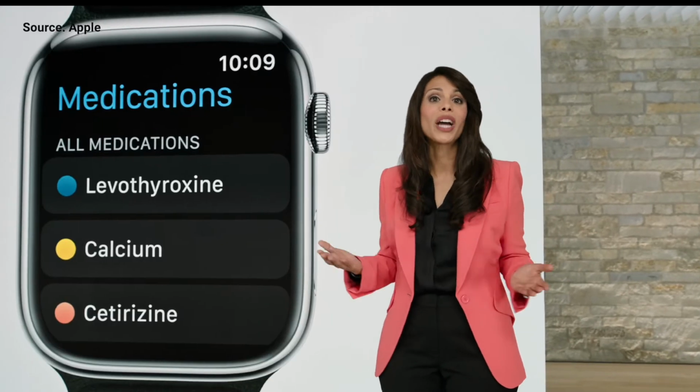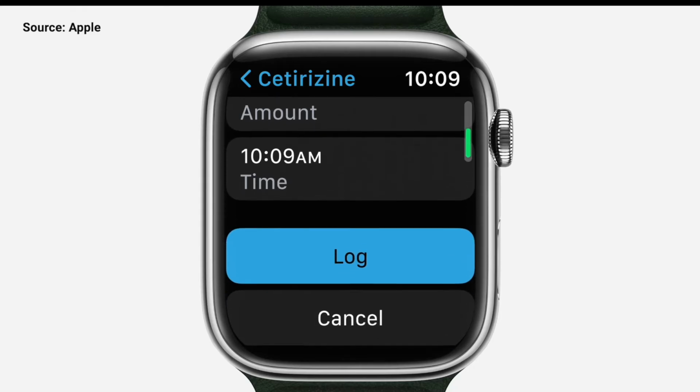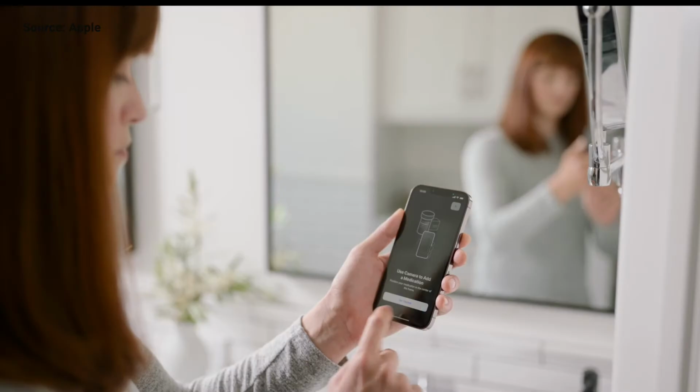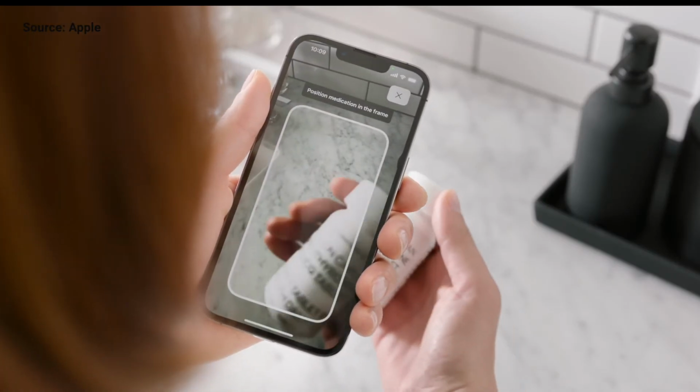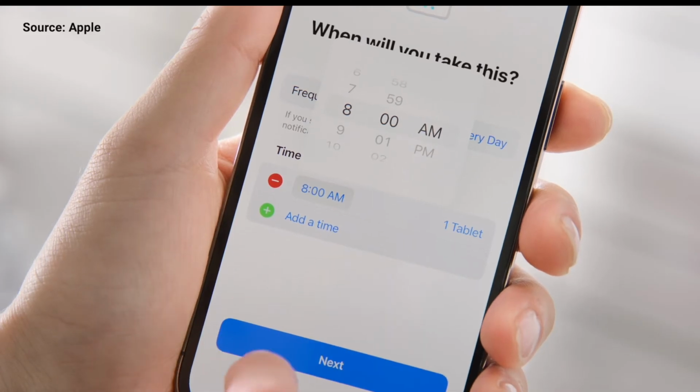Then there's also a new medications app which will be shared through the Health app for your phone and all of your other devices. But with this, you'll be able to add specific medications that you either take regularly or irregularly. If they're prescription, you'll be able to scan the bottle using your iPhone's camera, and then this will automatically upload the medication to the app.